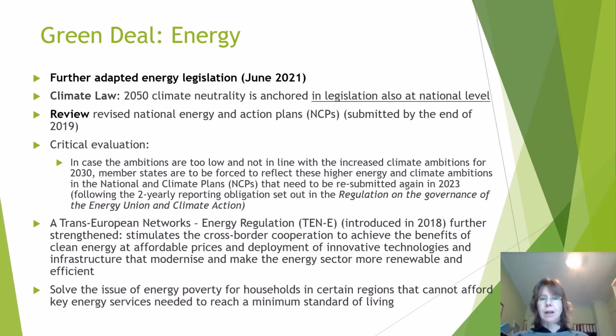And then there is also the ambition in the Green Deal to solve the issue of energy poverty for households in certain regions. And there are many people still in the EU that have no good access to energy. And this needs to be improved to reach a minimum standard of living.